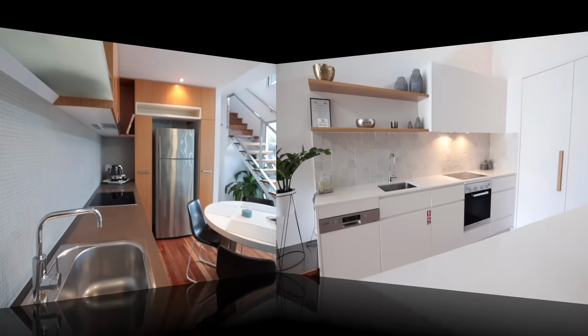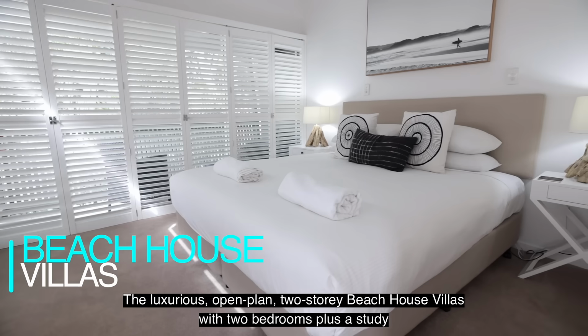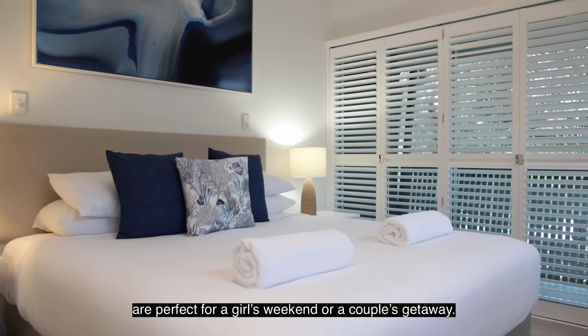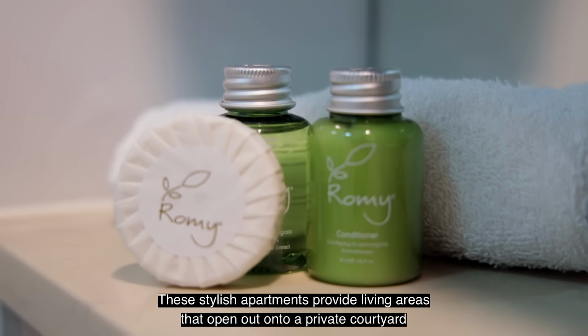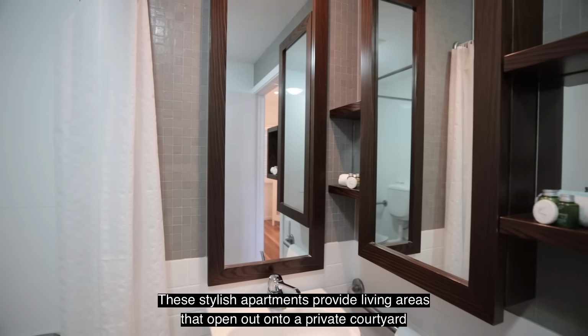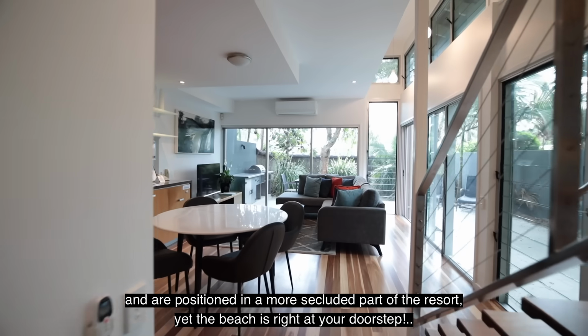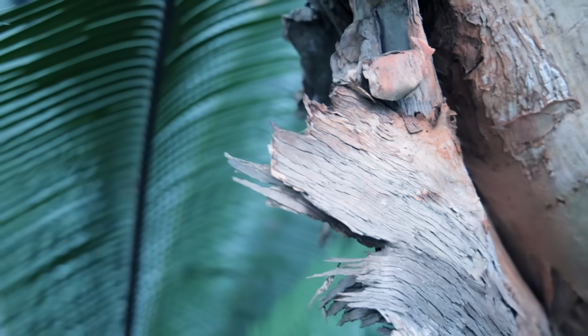The luxurious open-plan two-story beach house villas with two bedrooms plus a study are perfect for a girls' weekend or couples getaway. These stylish apartments provide living areas that open out onto a private courtyard and are positioned in a more secluded part of the resort, yet the beach is right at your doorstep.